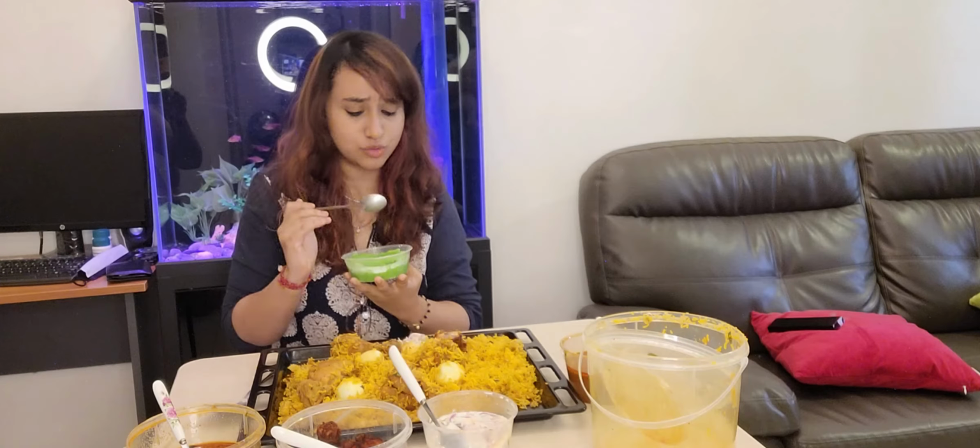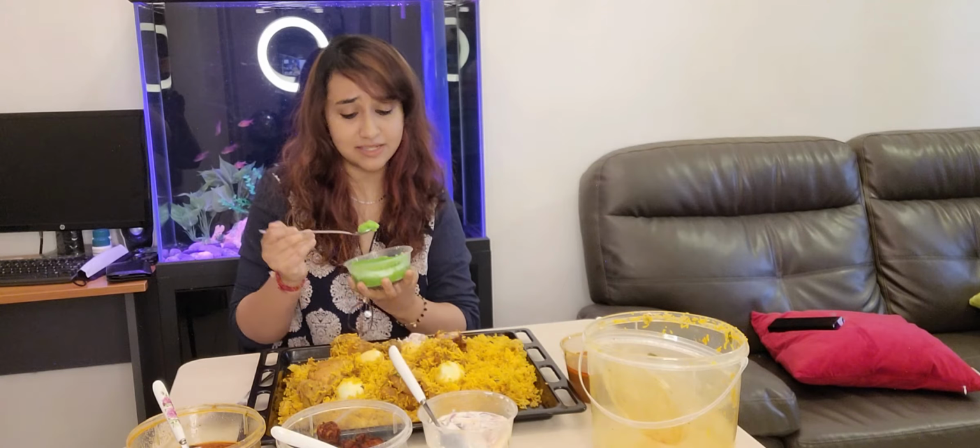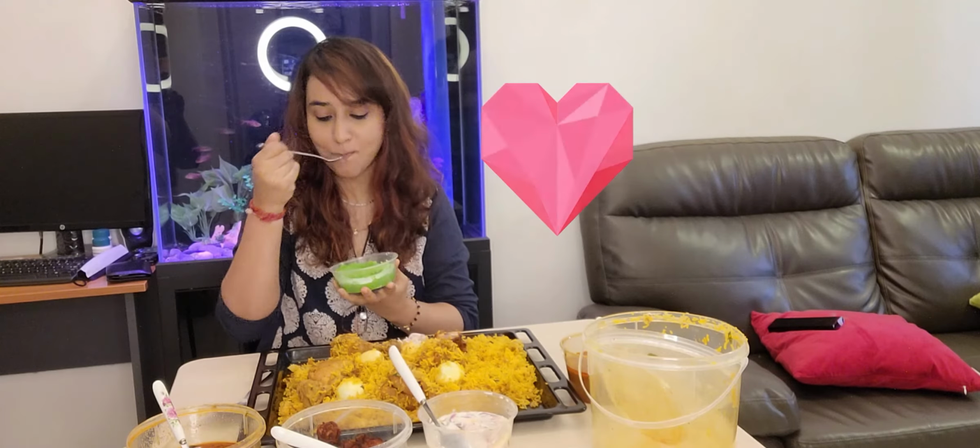Dessert. That is a biryani for sure. That is a dessert. So, how's the dessert? Let's try. It's a green color. Not sugary, less sugar. There's a cashew nut also. And I love the chicken. Very nice.